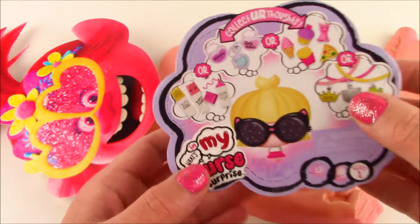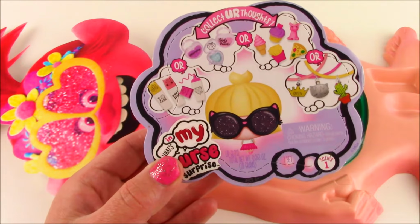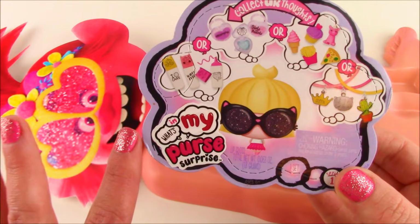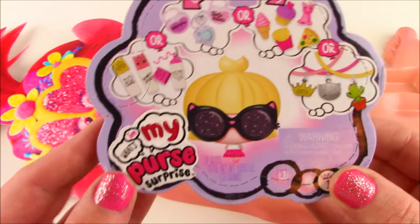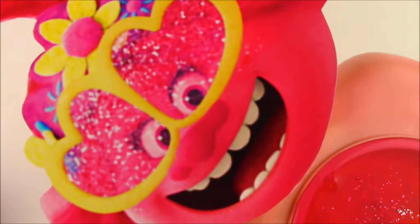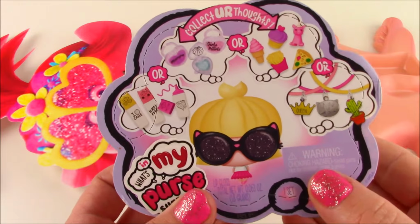Oh, here it is. Alrighty guys, we got surprise number two out of Poppy's slime belly. And this is a good one. It is a What's in My Purse surprise box. Ooh, that looks pretty. I've actually never opened one of these before.